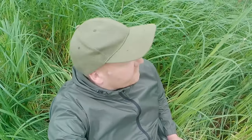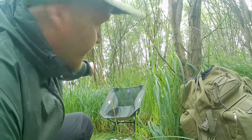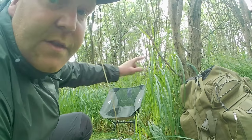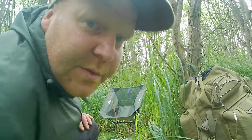Not too bad. It's holding us up, it's small and lightweight, and it's strong. So that's passed the test for me. Now what I'm thinking, there's a nice tree just there, and I'm probably going to come to this one here. So let's get this chair out of the way and set the ridge line up.